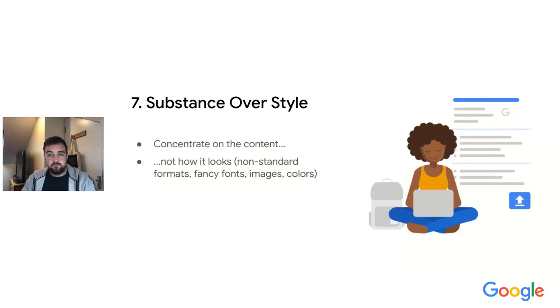Substance over style. And this is a key focus because the content is what's important to us, not how it looks. So spend the most time considering what goes into your CV and less time on how it's laid out. You don't have to use non-standard formats or fancy fonts, images, or colors. Black and white and well structured. It's concise. This is what we look for because it makes my job easier.